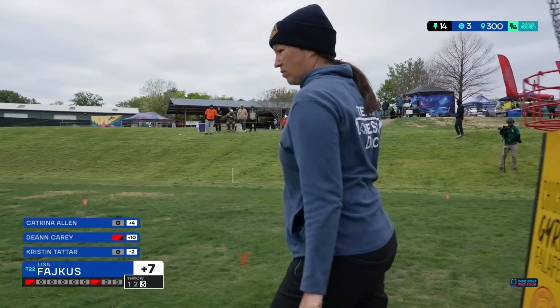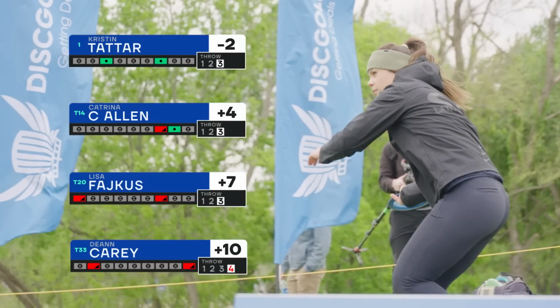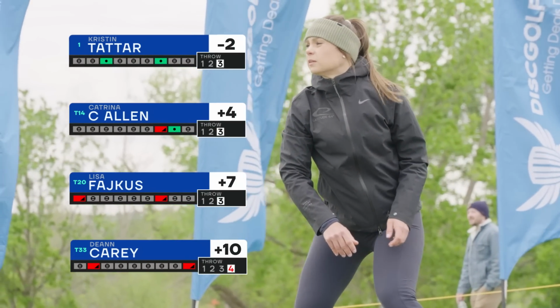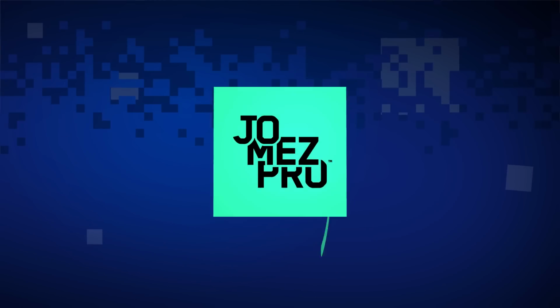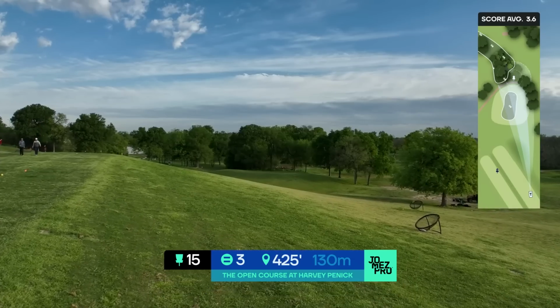But only 28% of the field with a bogey or worse, so people figuring out the safe plays at the very least. All right, got 3 pars, Deann keeping it to a single bogey with that good putt. And Deann and Lisa both really holding on through those middle holes. It's like I said, just the first few and the last few that get you.